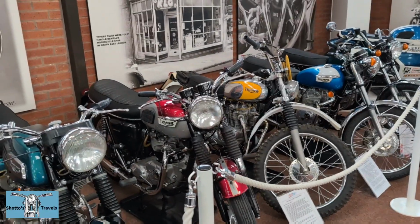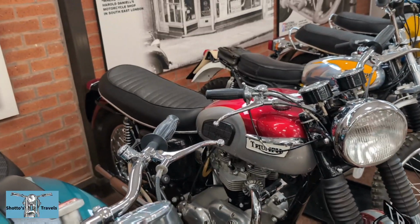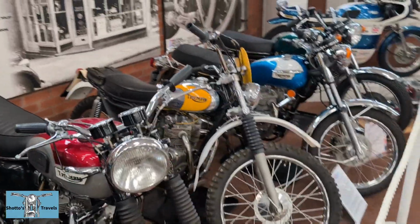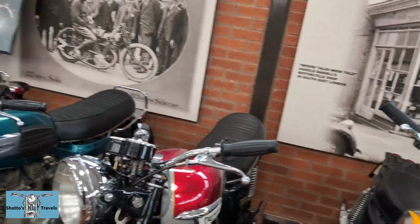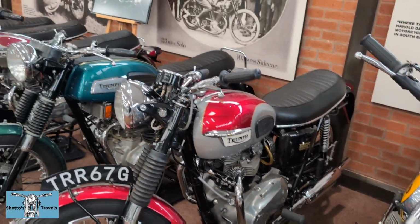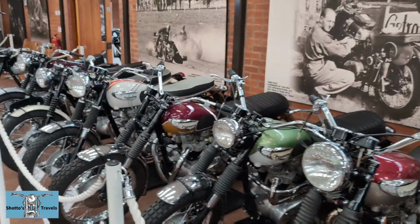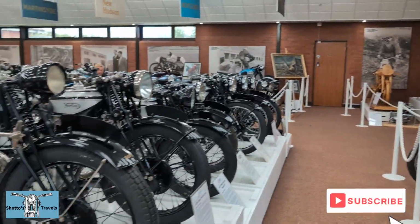There we go. 1968 650cc Triumph TR6 Trophy. Look at the paint job. When you look at the new Triumphs, like what I've got, like a few others have got, they've done a great job of keeping it almost like the original, haven't they? They've done a really good job. I know some of these are American, the export model, but what a fantastic job they've done of them.